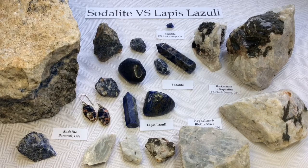The tenebrescence is accelerated by the use of long wave or particularly short wave ultraviolet light. And even some sodalite can fluoresce an orangey, pinky color under UV light, but Hackmanite is really commonly known for that. And I actually have a cheap little UV light here that I wanted to give you a little bit of experience of Hackmanite, the ones that we have right here in Ontario.